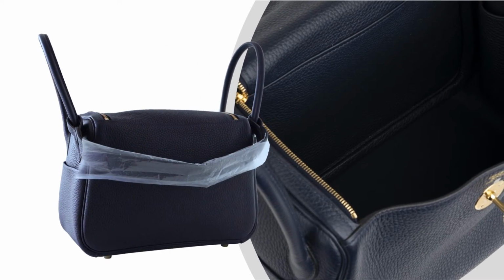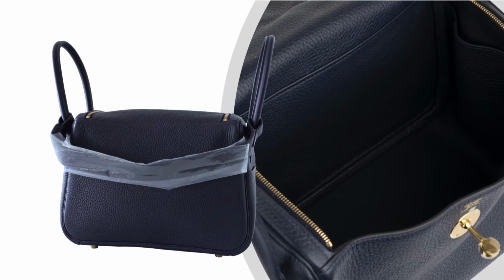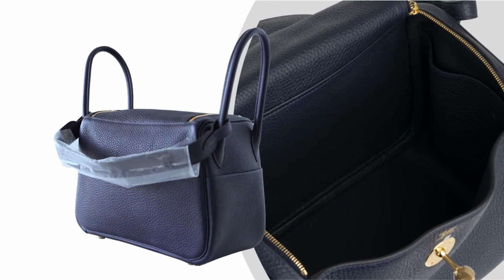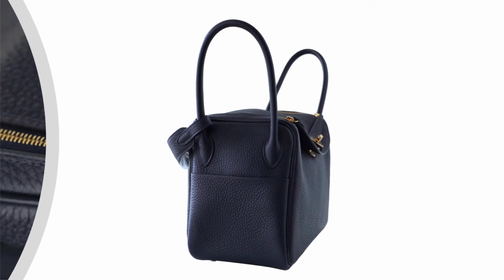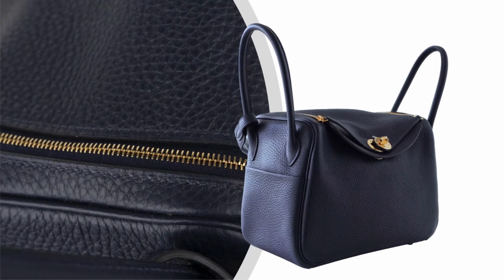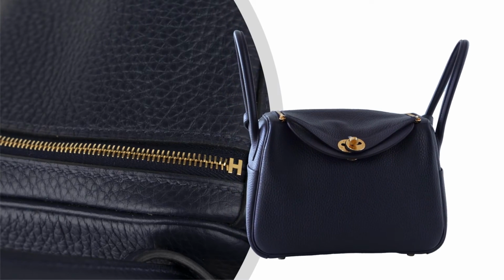Spacious interior with an interior pocket on each side. Top has two zippers for easy closure, which can be easily worn open or closed. Exterior pocket on each side.